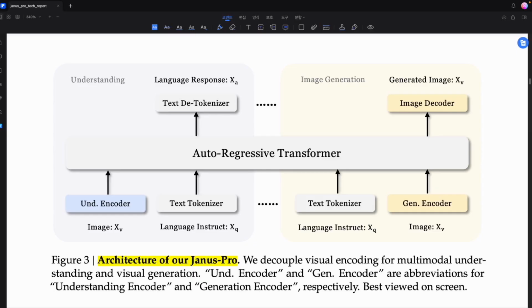Previously, a single encoder was used for both analyzing and generating images, as seen in OpenAI and Meta, for the sake of simplicity. The structure is simpler, but what is the issue with using the same encoder? In the end, it's due to the gap between understanding and generating. The minimum performance isn't achieved.